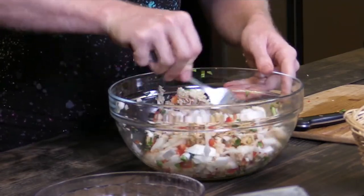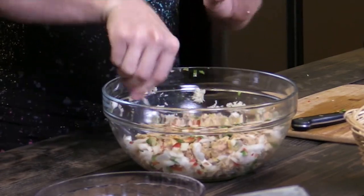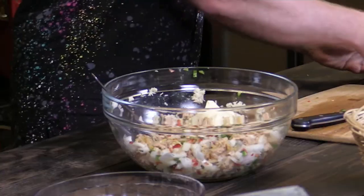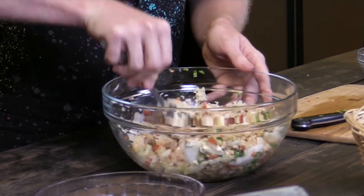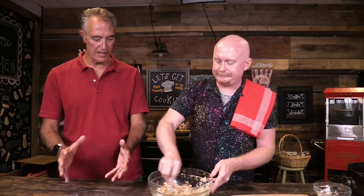This is where the binders come into play. As you can see, it's very dry looking, so I'm going to add another binder, which is mayonnaise. That'll bind it as well as the egg. We'll start with that amount and see how we're looking. Look at that. It's amazing that the onions and the bell pepper add so much more volume.